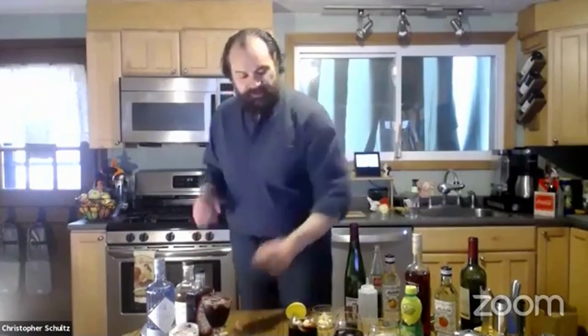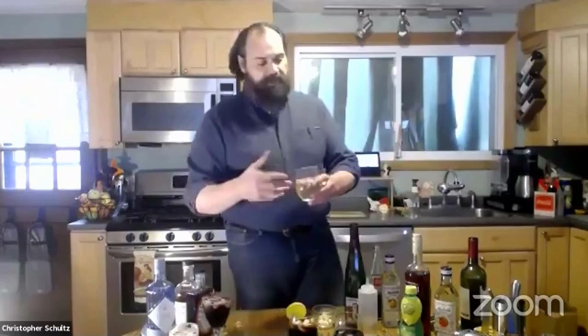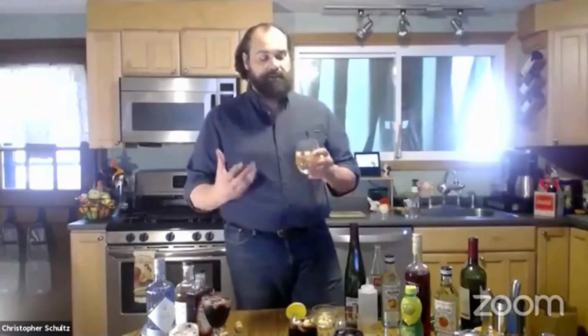As far as the Kerr is concerned, again, these are simple, light, bright, easy to put together. And just that splash of liqueur takes it to a whole new level. Again, you can add the liqueurs to your taste. If you feel like you want a little bit more punch to it, you can add some more liqueur. That's the nice thing about these, there's no real guide aside from what your own personal preference is.